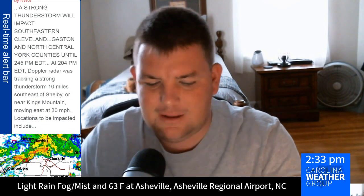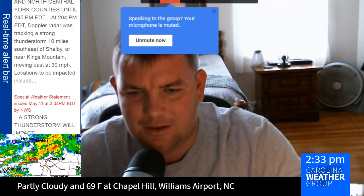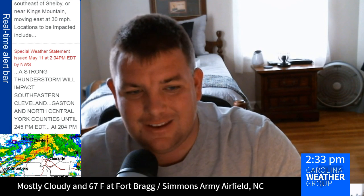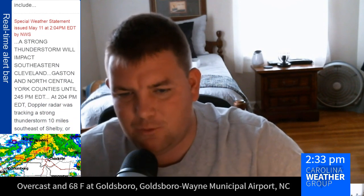Let me continue to look through Twitter and see if there's anything that populates through this area. Again, social media is a great tool when these storms move through, because a lot of folks will tag NCWX, and that will kind of populate in our database, and we'll be able to see if there's any rotation.